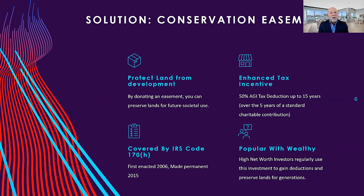Now, what is the solution to those things? Well, I'm going to talk to you about conservation easements today. And the first thing about it, without getting really wonky and deep into it, because it's not that complicated, is that first of all, you have to find a project that protects land from development. That's really the essential thing we're doing here: we're protecting land from development.